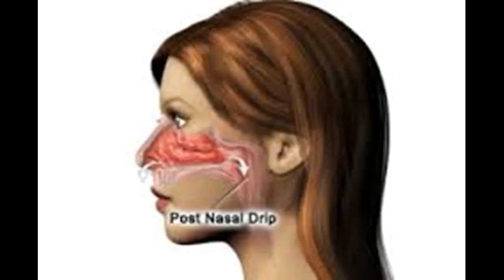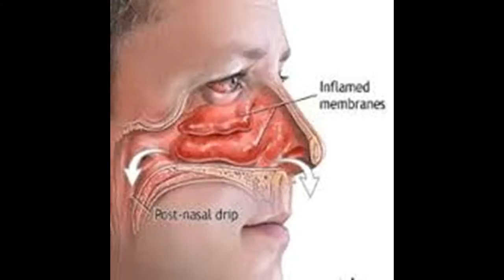The treatments for post-nasal drip focus on the cause of the excess mucus, which may be an allergic reaction or non-allergic rhinitis. A visit to a physician to determine the cause of the condition is an important first step to alleviate post-nasal drip.